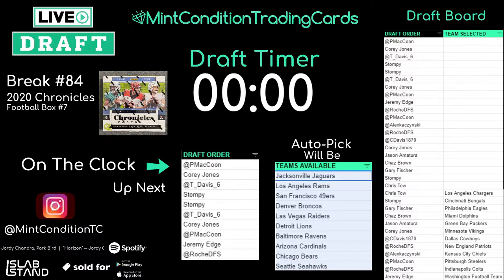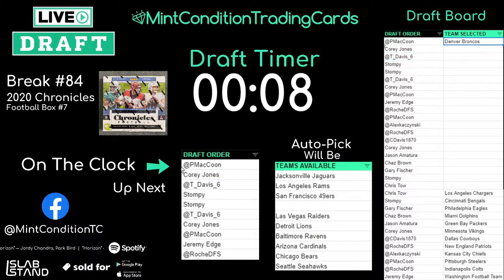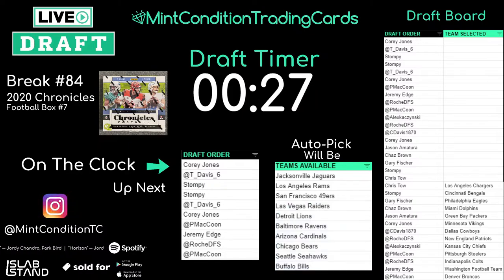Patrick, if I remember correctly, start. There we go. Again, guys, these best teams available are based on the values that Dylan Tate or Mint Tate, however you know him, determined based on looking at the checklist. That's the only fair way for us. Broncos, you must have saw the last break. You did, didn't you? You saw them Jerry Judy's. Corey's mad you just sniped the Broncos. But just looking at the checklist based on values there. That's the only thing these auto pick teams are. No rhyme or reason, no preference, no anything like that. Right, Stompy? You were hoping they would fall a little bit.